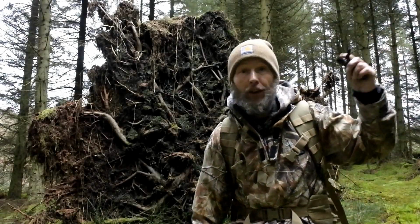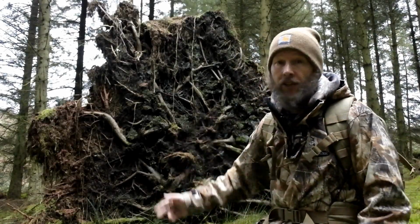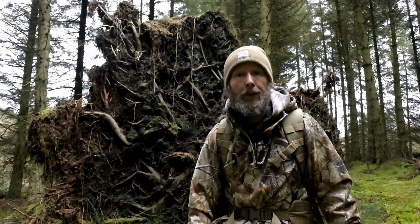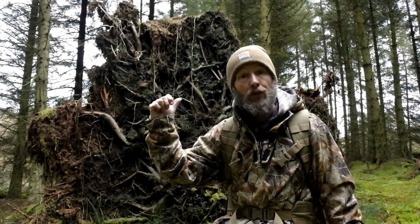Just making my way through the tree line here. I've just stumbled across this. This is one of the reasons why you perhaps want to check where it is that you're camping at night. The last thing you want is that falling on top of you.